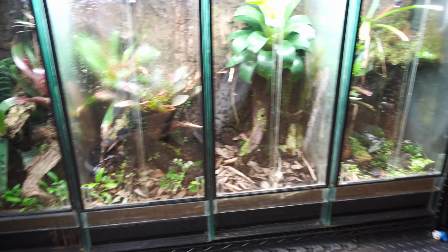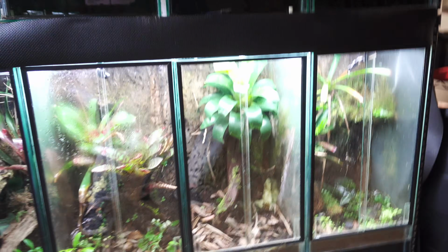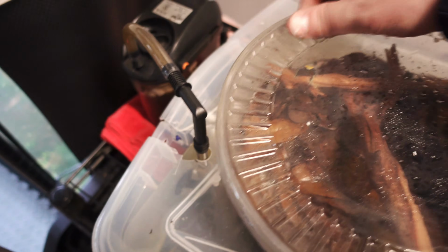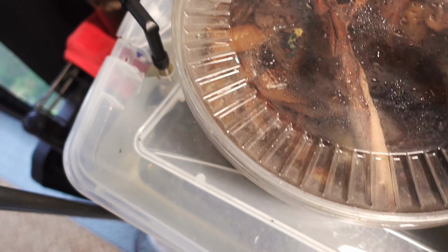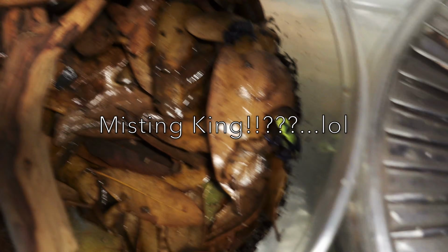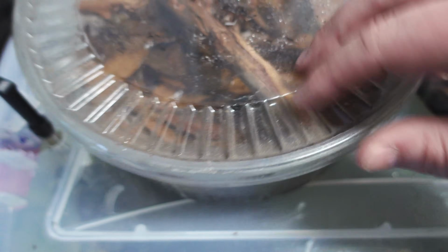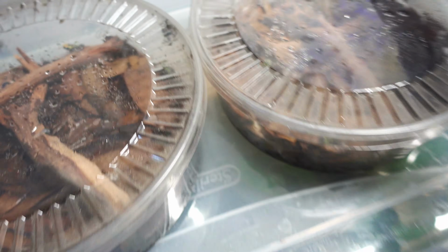Okay, and I talked to you guys about these tanks. They're all empty, so I'm not going to go into much detail there. Just holding some plants. And over here, there's my water for the Mist King underneath. These are just some froglets. Green sips, Qatari, and yellowback. And some more froglets. These are the same thing, I believe. Yeah, there's yellowbacks, Qatari, and green sips in here.